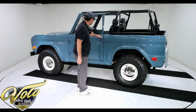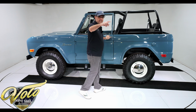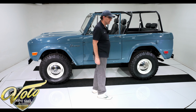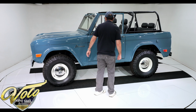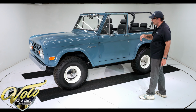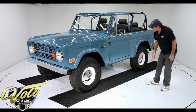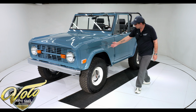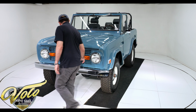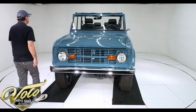The body is pristine. I didn't feel like rolling the hardtop. We have it sitting on a rack, but it's all painted the same color. It actually has a headliner. It's in excellent shape. There's pictures of it on our website, quite a few. So the body is outstanding. Again, Area 51 Blue, polished super glossy. I see my reflection like a mirror. New mirrors, new Bronco emblems, new marker lights, bezels, lenses, hood latch, bumper. All that stuff is new.